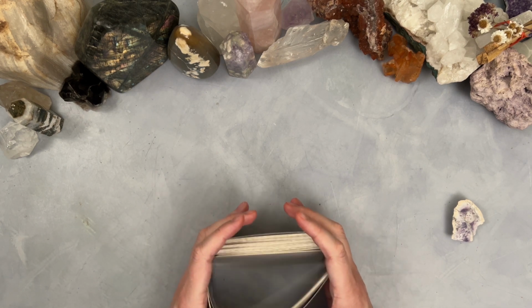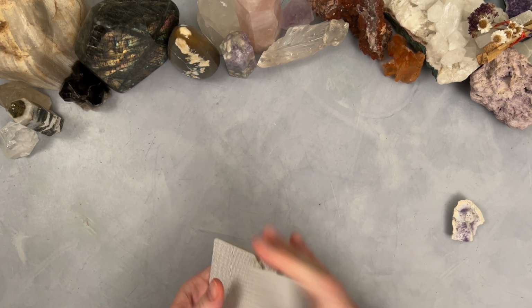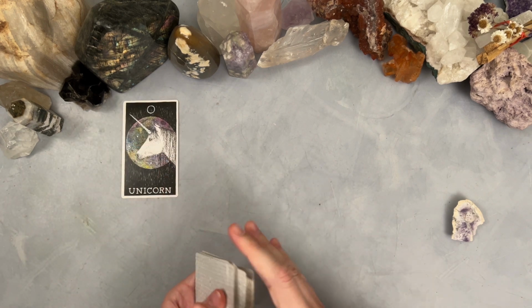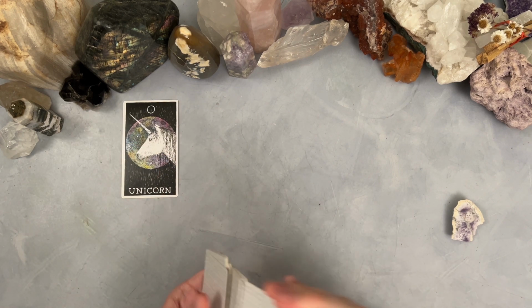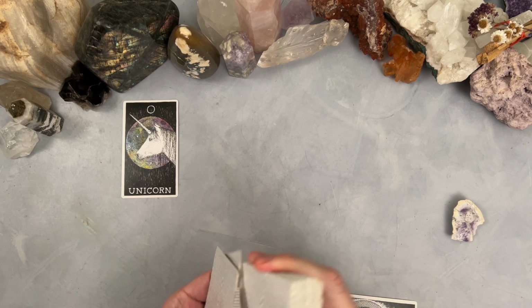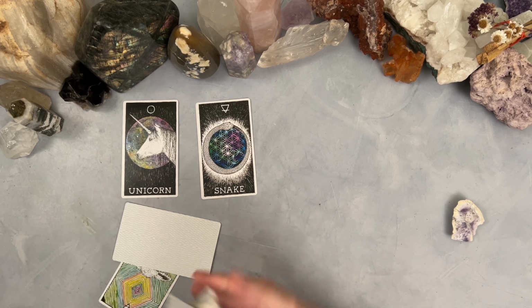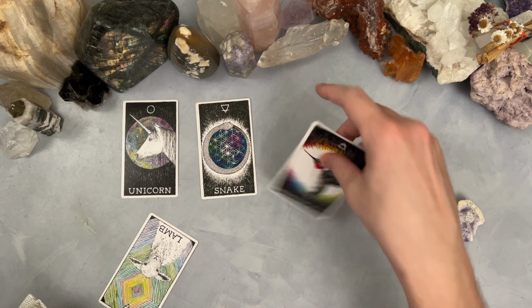Who has the hots for group 2? Okay, this card wants to come out. We have unicorn. Oh, wow. Who else has the hots for group 2? Anyone else have the hots for group 2? We have snake. Let's see, is anyone else? Oh, and lamb. Through 4. I'm going to take all 4.